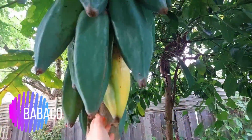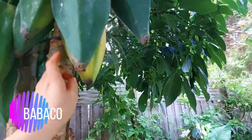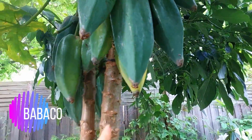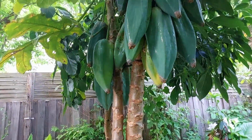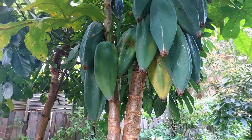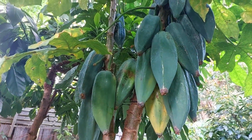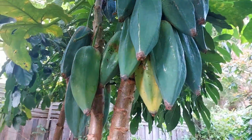And BABACO, oh my gosh, they're getting fat. We've had a few drop off, which we've been enjoying. But that one I think I need to cut off before it drops, because if you let it drop off, that's fine. That does mean it's ripe, but it doesn't store well because they get damaged as they drop, because they're so soft. So you won't store as well. So I think I'm going to cut that before it drops like the others.